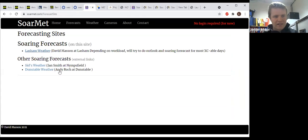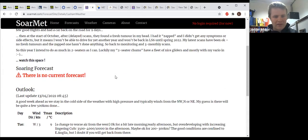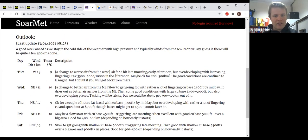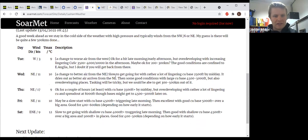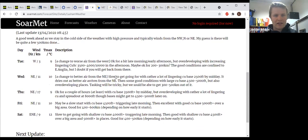We'll just double check what David has to say for today, because he did update at 8:45. Changed to worse there from the west, as I said. That's what we could see on the charts. Late morning, early afternoon, but overdeveloping with increasing lingering stratocumulus 3,500 to 4,000 feet in the afternoon. So yeah, maybe good for a medium-sized task. And yeah, don't go to East Anglia.